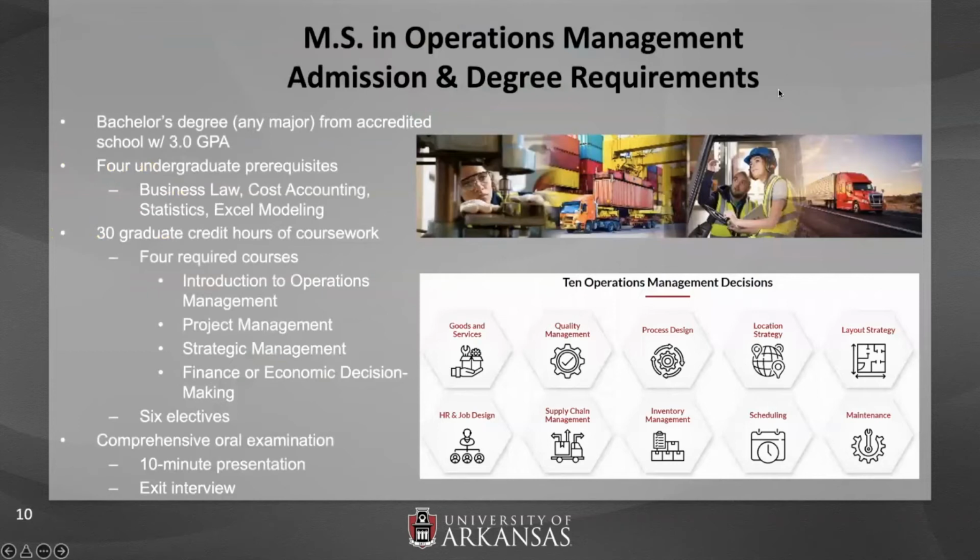Okay, our Master of Science in Operations Management requires a bachelor's degree, can be any major. And then what we do is, in order to enable that we can take any major, we have these 4 undergraduate prerequisites, some of which can be satisfied by testing out or taking online courses, or you can take our courses, one or the other. That kind of brings everybody up. So depending on your degree, you might not need all of them.